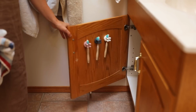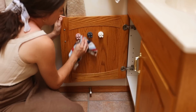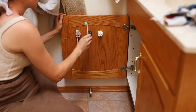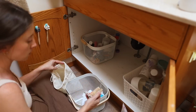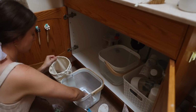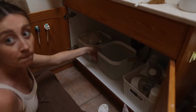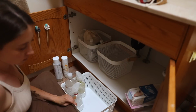Not only did I clean all the surfaces of this bathroom, I even went into the cabinet underneath and organized everything under there. Honestly, I threw away so much stuff. There was so much junk in here, and I got rid of so much stuff, and it felt so good. This is also where I keep all my cleaning supplies, in that bin on the right. And you can see it's very minimal, very easy to keep track of.